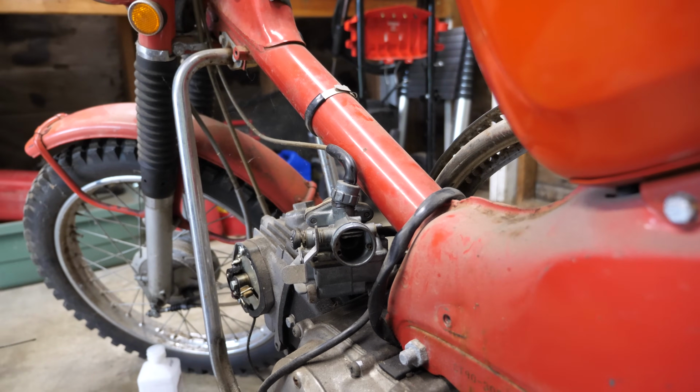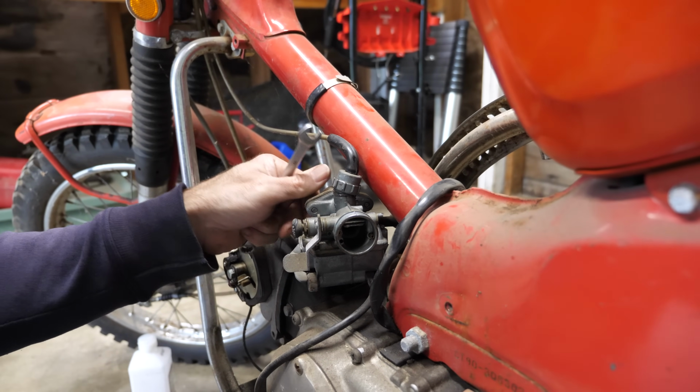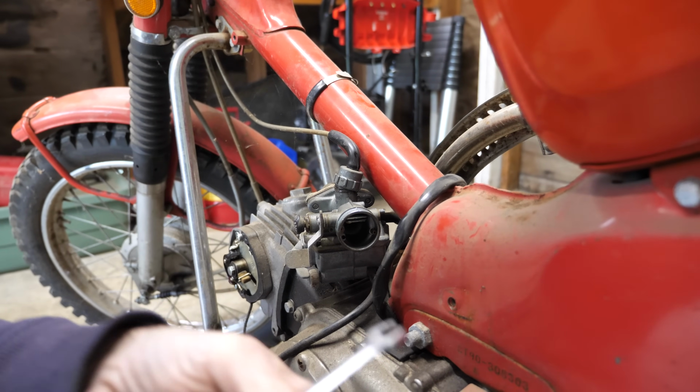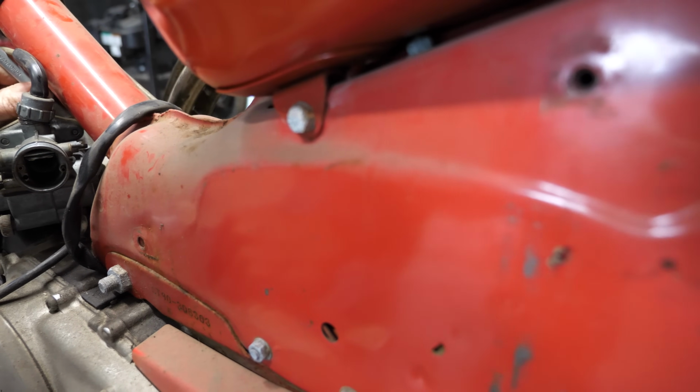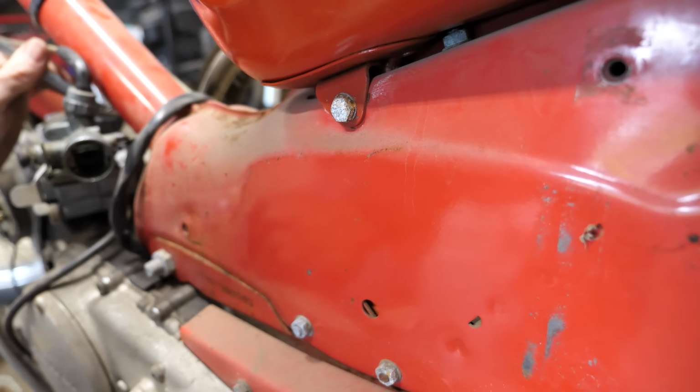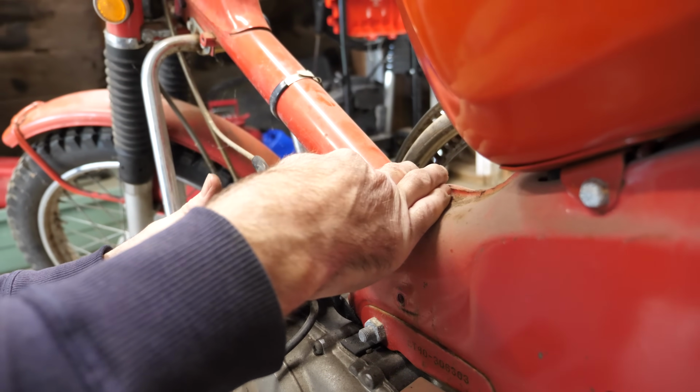Two nuts up front, and we'll have the carburetor removed. Jorge's gonna shine up so nice. Look at this color. Rojo. Me gusta mucho. All right, carburetor is off.